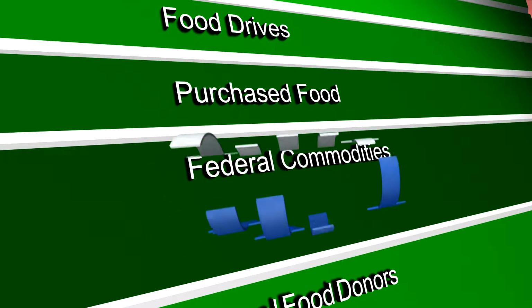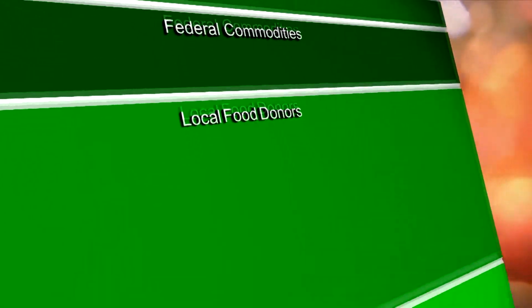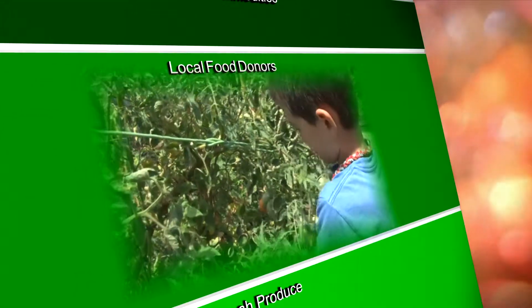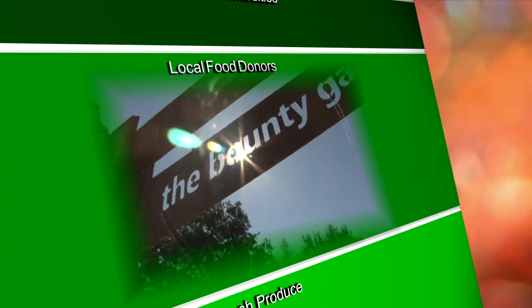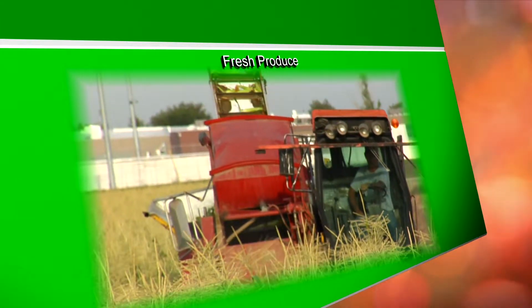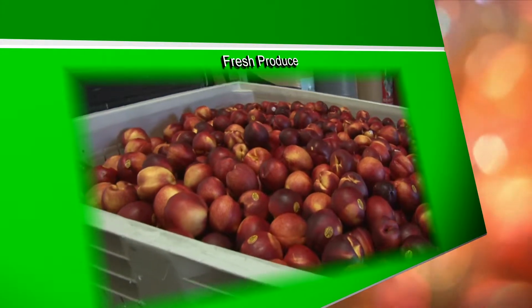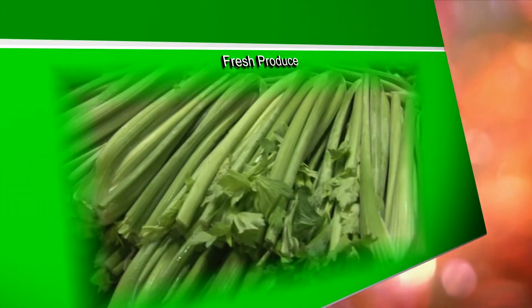The federal commodities is an allocation of funds to spend on USDA surplus goods. The local food donors comes from the community itself and consists of local grocery store recovery programs and the essential local community gardens. Fresh produce is the largest source of food to the bank. The farming community donates millions of pounds of produce, and the food bank only pays a handling fee of 5 to 12 cents per pound. So if you imagine the food bank to be primarily canned and boxed items, it's mostly fresh produce.